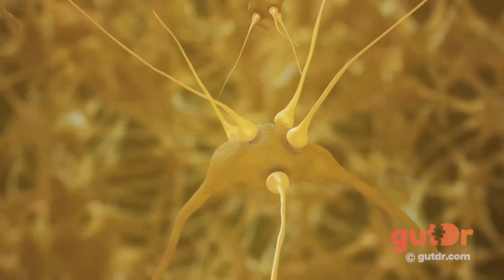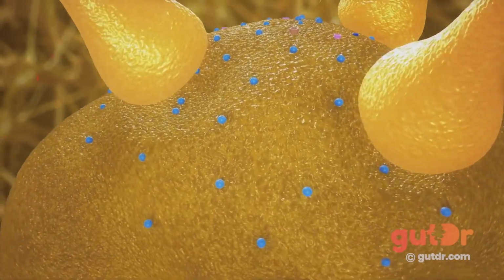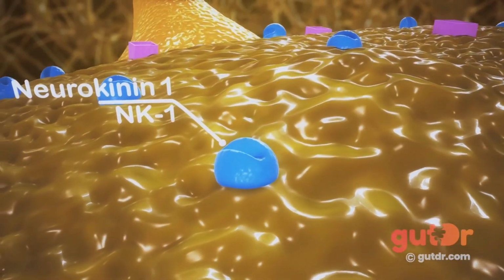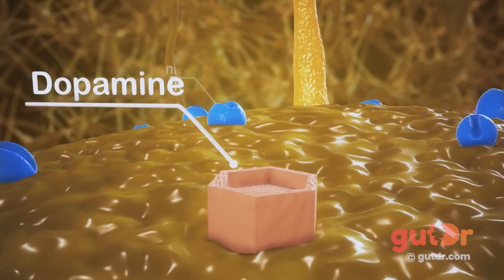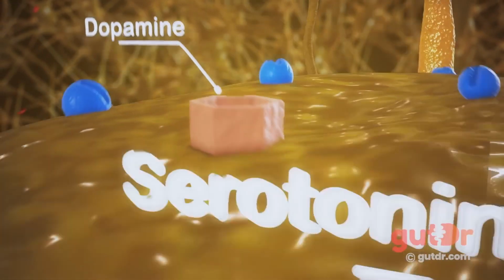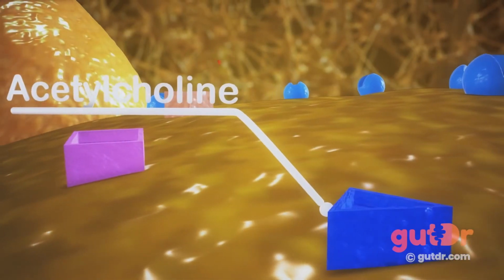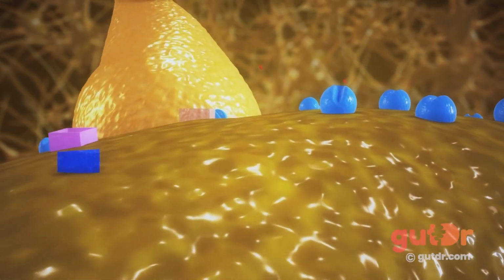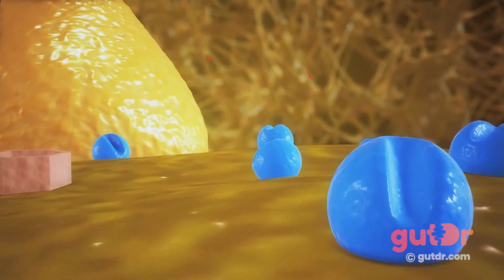The chemoreceptor trigger zone contains receptors for different neurotransmitters. These include neurokinin 1, or NK1 for short, dopamine, serotonin, acetylcholine, and the neurotransmitter substance P. When stimulated, each of these receptors give rise to pathways leading to nausea and vomiting.